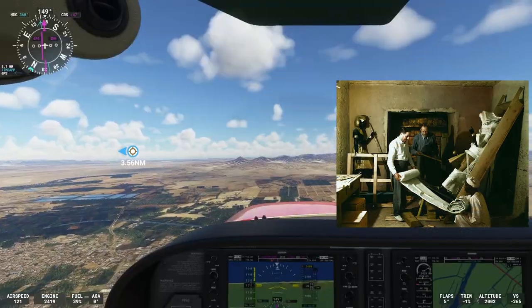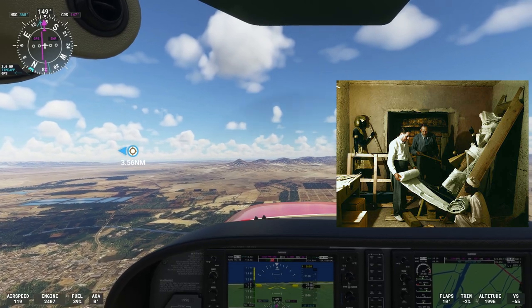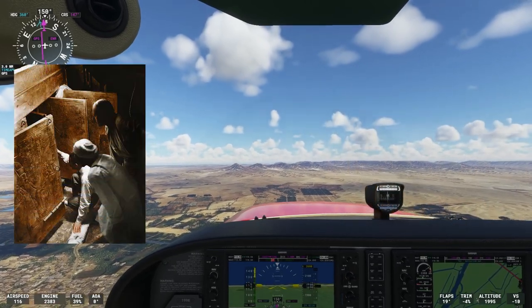Now let's head to our final destination, the Luxor International Airport. The price of today's tour is pretty reasonable.